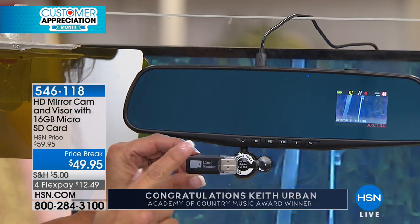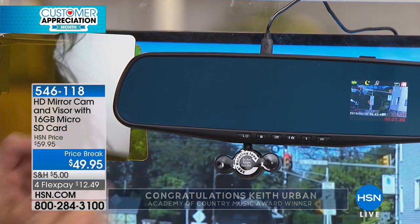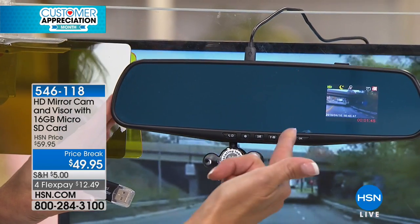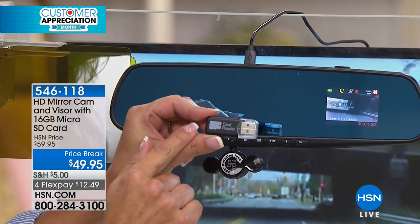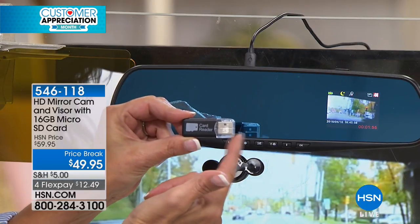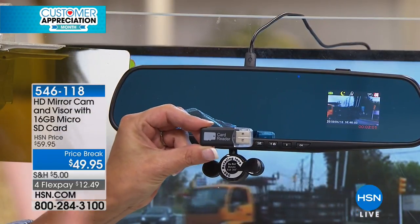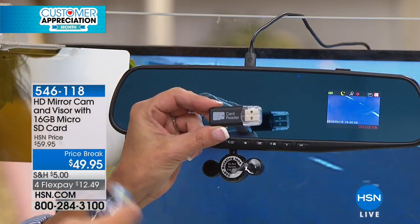What's nice is that you can use the micro SD card that is included to play back in the unit itself. Say, for example, you got into an accident. You could literally go into the playback mode and play back what just happened for the officer on the scene. That is awesome. And then later, if you needed to share that footage elsewhere, you can use the SD card reader that is included. Pop the card out, pop it into the card reader, and put it into a computer and play it back. So now you've got access wherever you need.